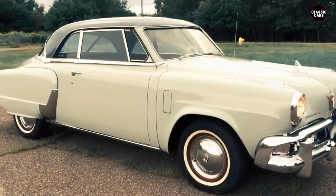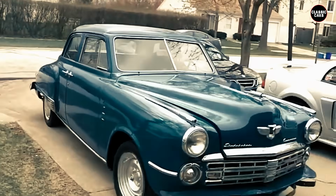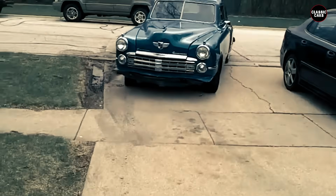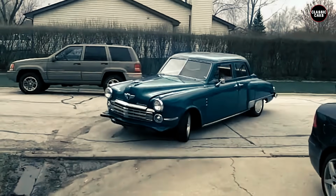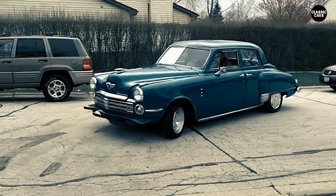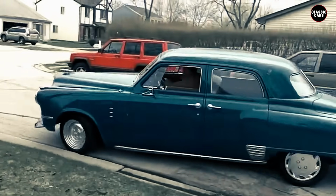Despite these issues, the Commander sold relatively well in its time, thanks to its stunning looks and post-war patriotic appeal. It offered more character than a Ford or Chevrolet, and for buyers seeking to stand out in suburban driveways, the swoopy Studebaker did just that. But behind the style was a platform not ready for modern speeds or modern driving conditions. It was a car for looking good in, not for surviving in.